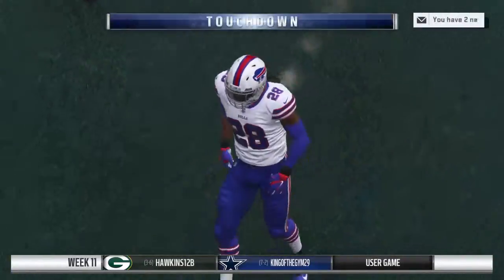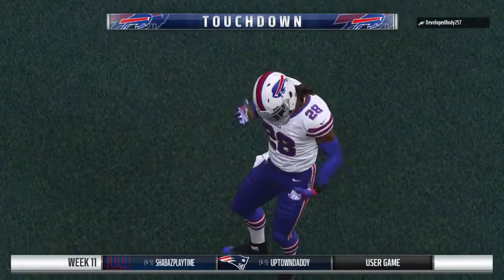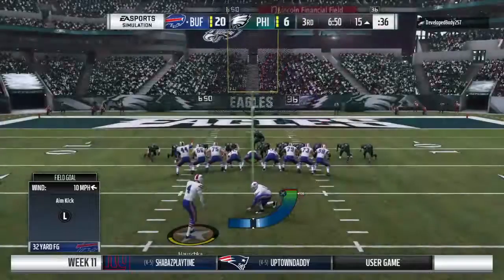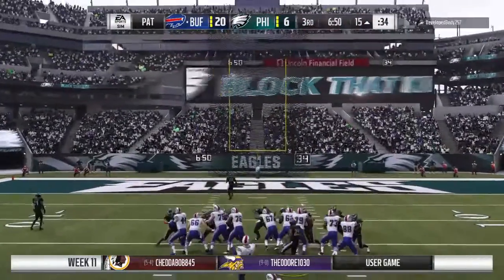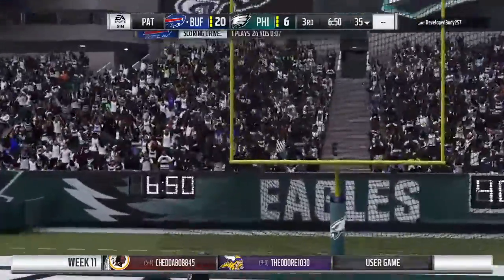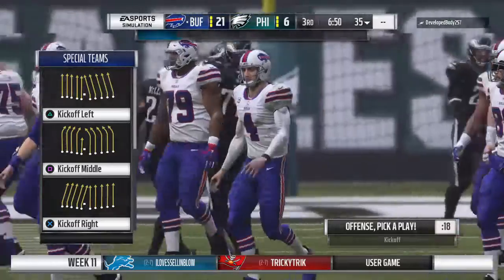And he'll take it into the end zone for a Buffalo touchdown. A great effort there. 26 yards. And the Bills will add on to their lead. Still plenty of time left in the game, but now starting to pull away a little bit. Get some breathing room with that one.